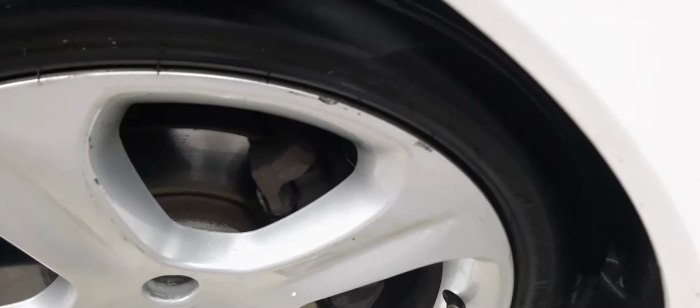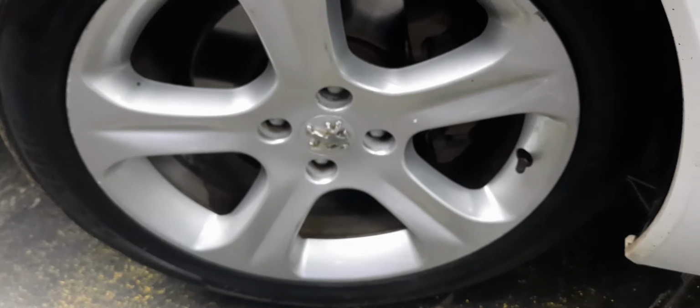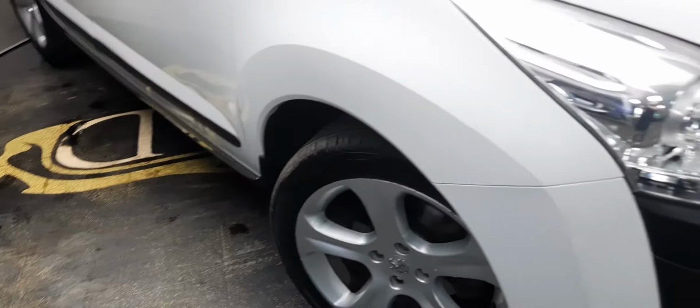Doesn't seem to be the case here. Seems fairly in line with the rest of our alloys, and if anything, it just continues to paint the picture that we're having, that our owner of this vehicle was a very sensible, caring owner who clearly saw the potential that this vehicle had to offer, and therefore trusted it, respected it, and treated it well. No ragging about here with this motor vehicle.